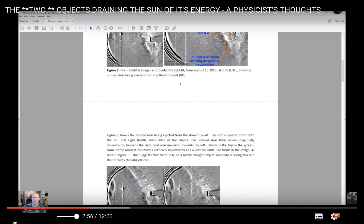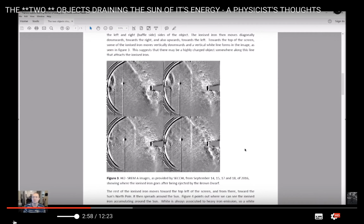This suggests that there is a highly charged object somewhere along this line that attracts the ionized iron. Figure 3, H12 SRAM-A images as provided by Secchi from September 14th, 15th, 17th, and 18th of 2016, showing where the ionized iron goes after being ejected from the brown dwarf.